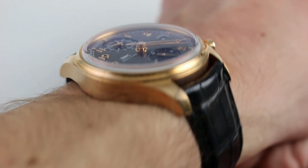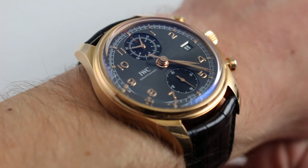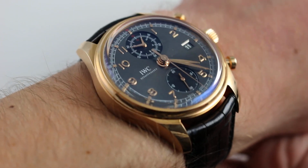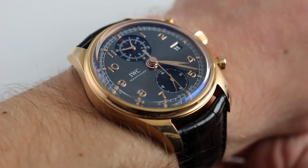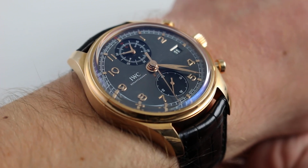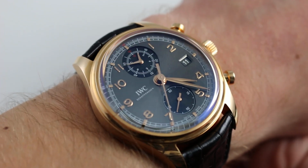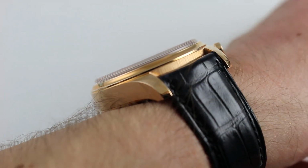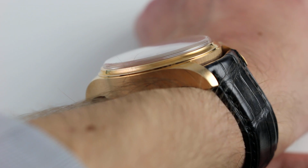It's not an oversized watch, nor is it an undersized watch. At 42, it's right on what one would call the full-sized dead center of the spectrum for a large contemporary men's complication. Now the essential measurements beyond the 42 millimeter distance across the round of the case are 15 millimeters in thickness and 51 millimeters from lug to lug.